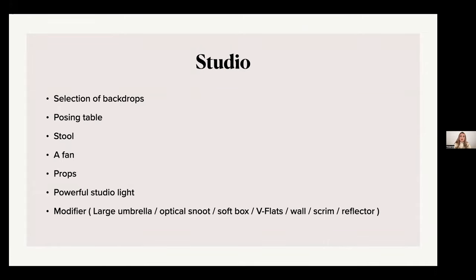So in my studio, I've got a selection of backdrops, but my favorite backdrops are hand-painted muslin backdrops. You can experiment and make your own backdrops just by buying a roll of muslin, maybe 1.35 or 2 by 4 meters, and that should be enough for one to two models if you wanted to get beauty. But I do like to have a bit of space there.